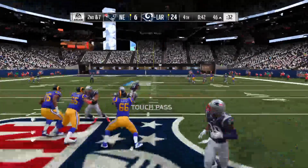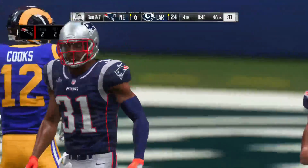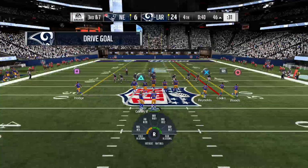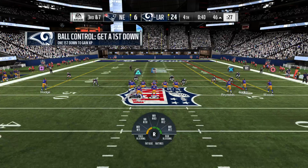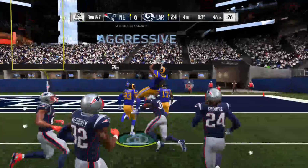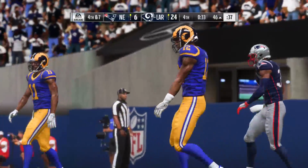Throwing now, Goff. He's going to launch this thing way downfield. And he knocks the ball away, and it falls incomplete. Jonathan Jones that time, the one who got a hand in, knocked it away. Despite the lead here in the fourth, they're still taking shots. Not content to sit on this lead at all. And to me, it raises the question of what's right in this game nowadays. Do you sit on the ball and run it because you have enough of a lead? Or do you try and extend it because you always feel like the other team can come back? Extend it. Have some fun.